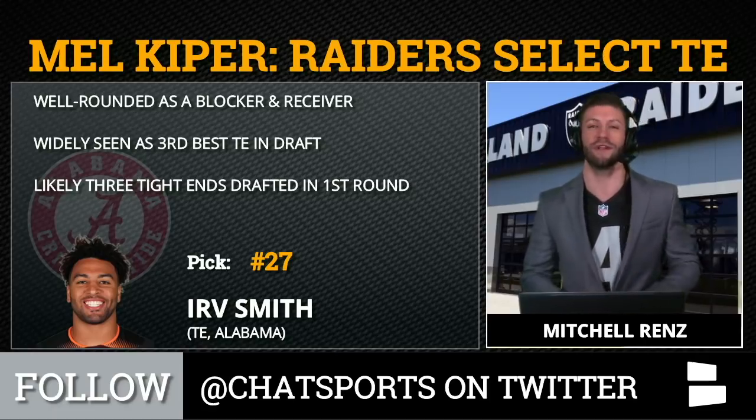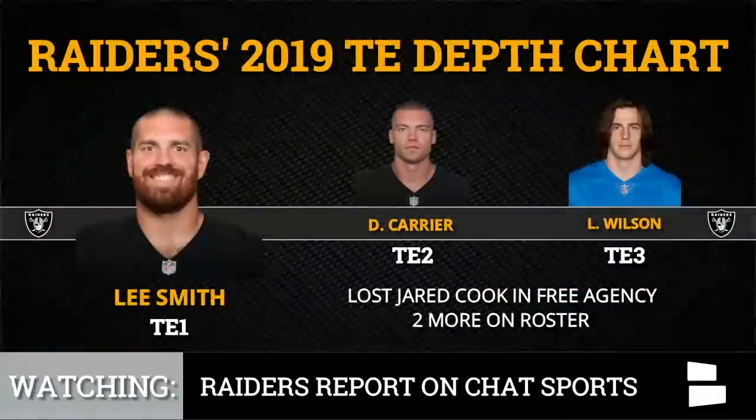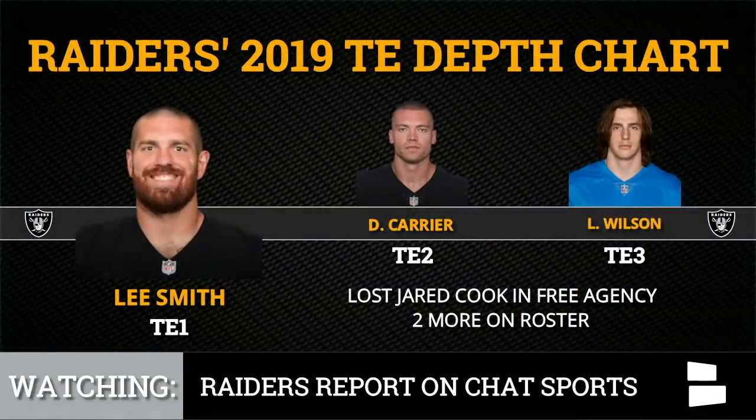Now, when I look at the tight end depth chart for the Raiders, it's Lee Smith, Derek Carrier, and Luke Willson. We know that they lost Jared Cook in free agency. Heck, he had 68 receptions this past year, 896 yards, and led the team in touchdowns with 6. We know that we need to be able to find a tight end replacement.